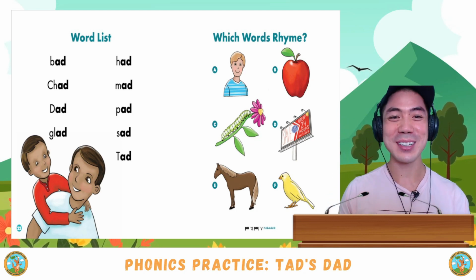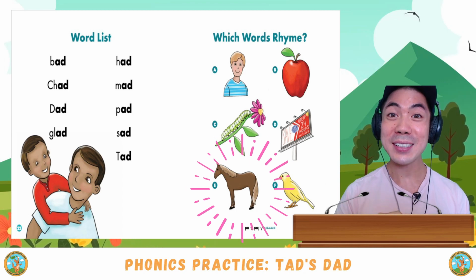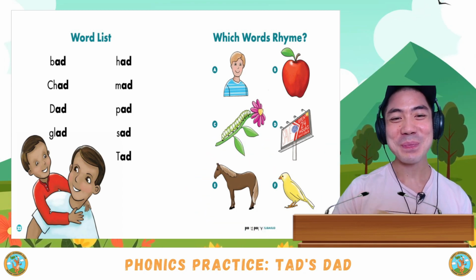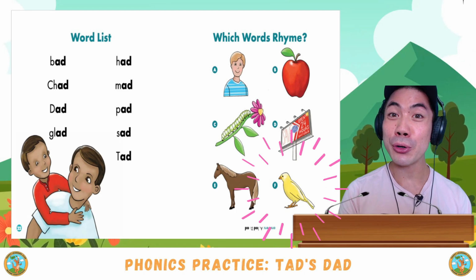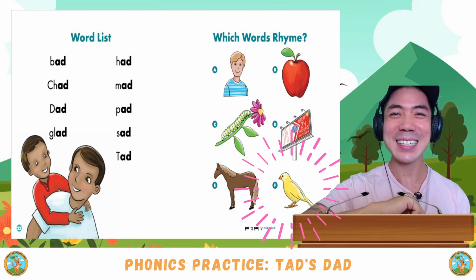It's the same word. Next, we have horse. Does horse rhyme with add? No. And then the last one is bird. Does bird rhyme with add? Good, it doesn't as well.